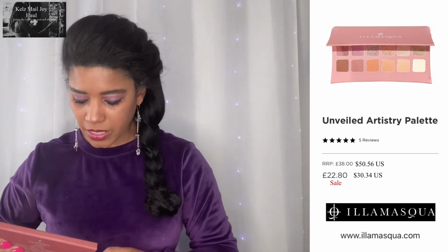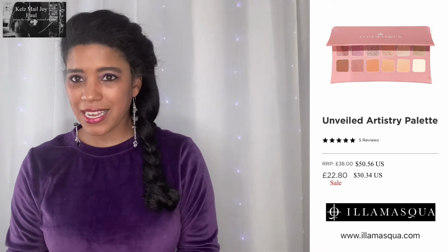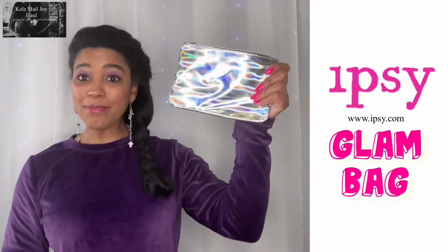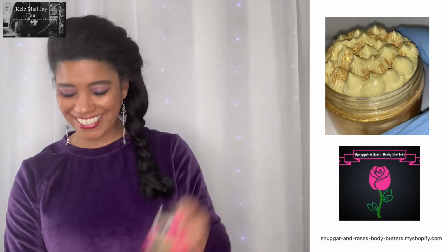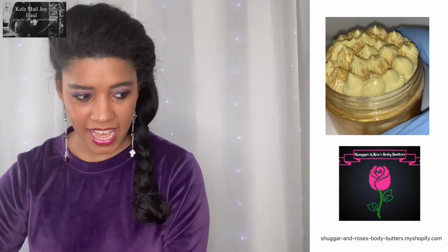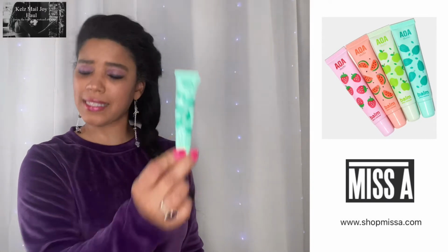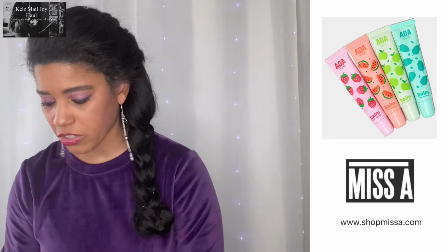So I got this really awesome palette that'll make a great gift for my niece, because I'm honestly trying to beef her stuff up a little bit more for Christmas. I got the Ipsy bag, yes. And then, of course, I got the mango body butter, yay. And then the AOA lip balm. What? Again, this entire thing was $15.